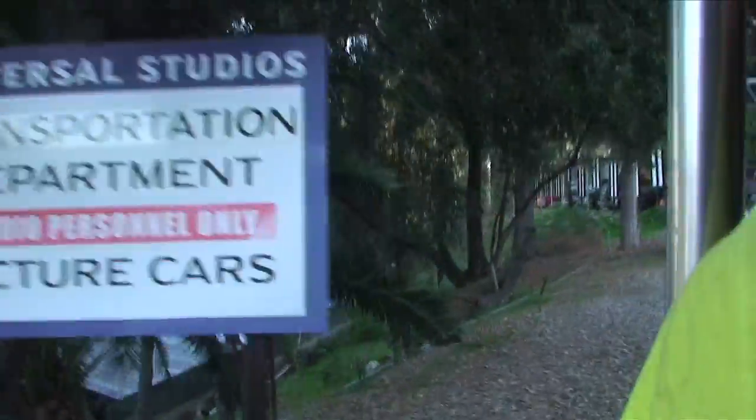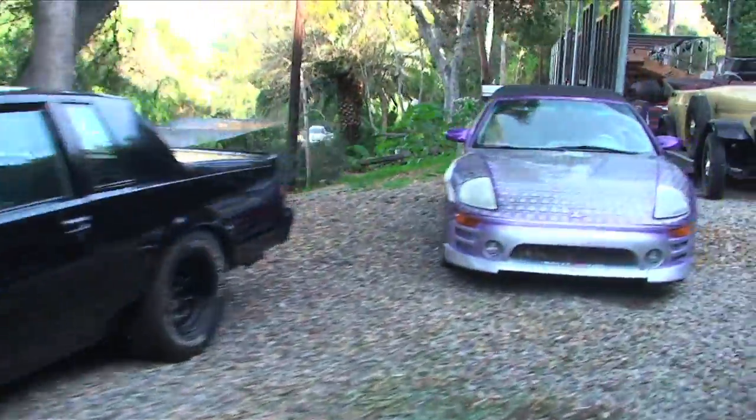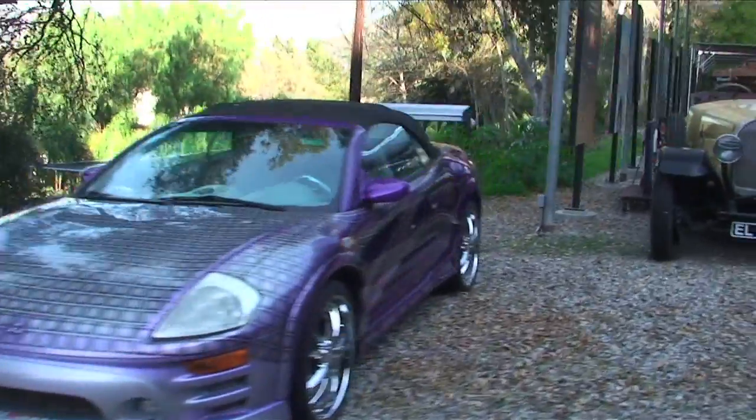Camera's ready, because off to your left, a great up-close personal look at some of our most memorable big screen icons, our picture cars. Now, what is a picture car, you might ask? Well, very simply, any car on set that can be seen by the camera.